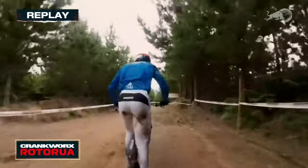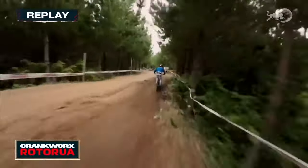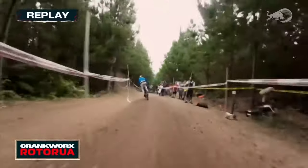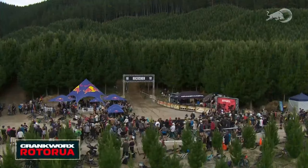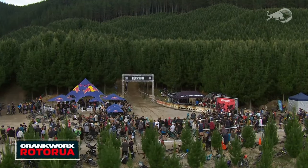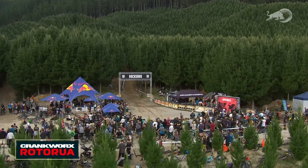People barking at him in the parking. How cool is that? I know. I wish I had something where people could bark at me. I know, that's cool. I'd like that. Yeah. So two riders to go.